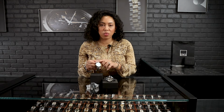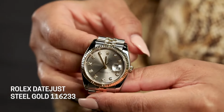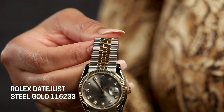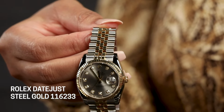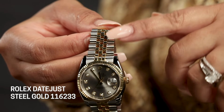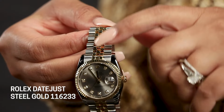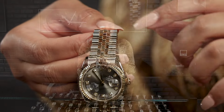And then with that, you get one of the updated style bracelets. The 116233 references will always be stainless steel and yellow gold, but you may have an oyster bracelet or a jubilee bracelet like this. With this jubilee bracelet, the links through the middle are solid pieces. They're not open links, they're solid 18 karat yellow gold.